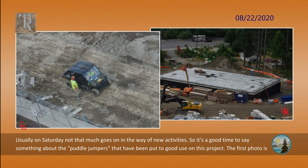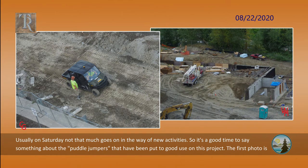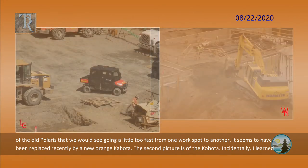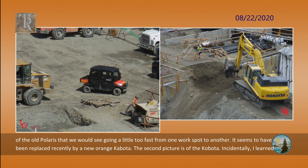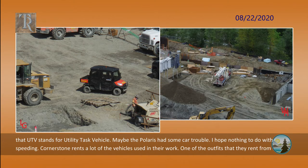Usually on Saturday, not that much goes on in the way of new activities, so it's a good time to say something about the puddle jumpers that have been put to good use on this project. The first photo is of the old Polaris that we would see going a little too fast from one work spot to another. It seems to have been replaced recently by a new orange Kubota. The second picture is of the Kubota. Incidentally, I learned that UTV stands for Utility Task Vehicle. Maybe the Polaris had some car trouble. I hope nothing to do with speeding.